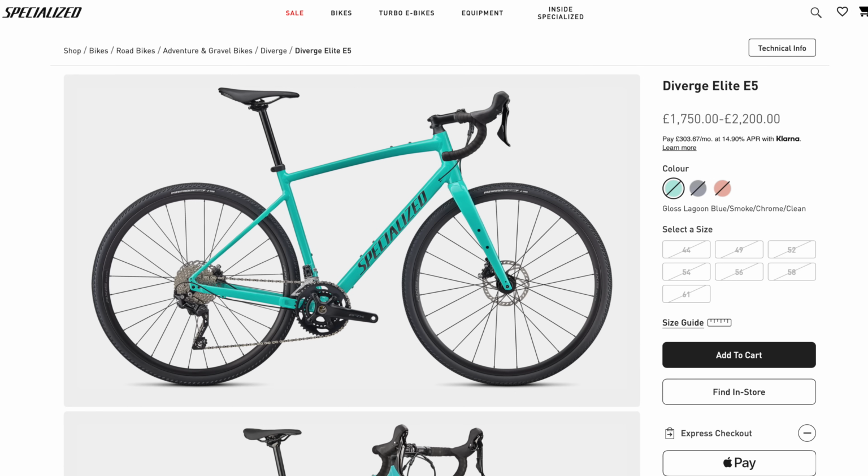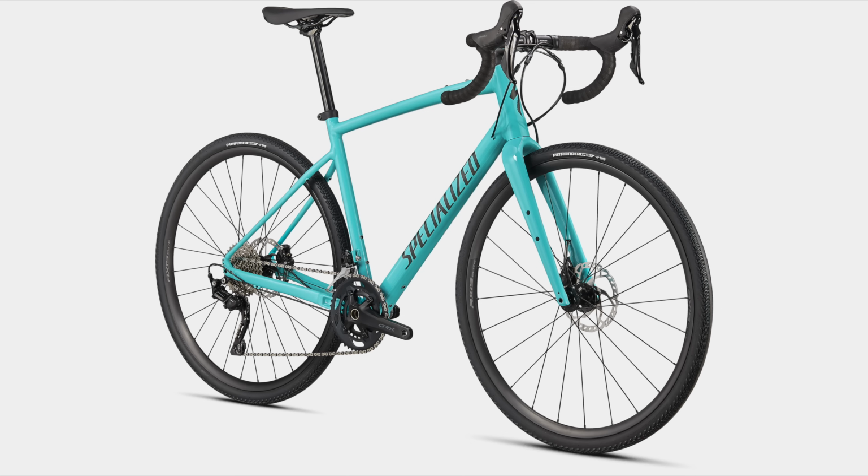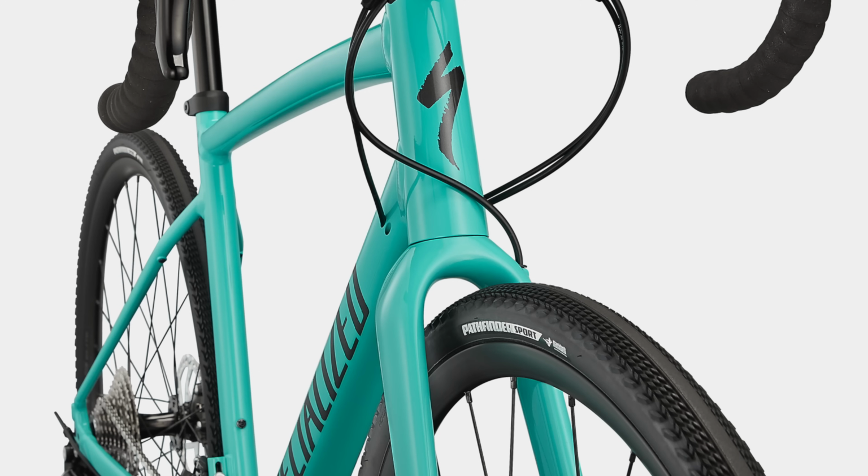But if you look to their Diverge range, which is their gravel and adventure bike lineup, you can get the bike in price. And it might seem a bit crazy, including a gravel adventure bike in this category of road bikes, but here in the UK especially, many people are leaning towards gravel and adventure bikes as road bikes. It's nice, fat, slick tyres, you have the more upright position and the easier gears, which make them perfect for road riding when the road conditions are terrible in terms of potholes and gravel.